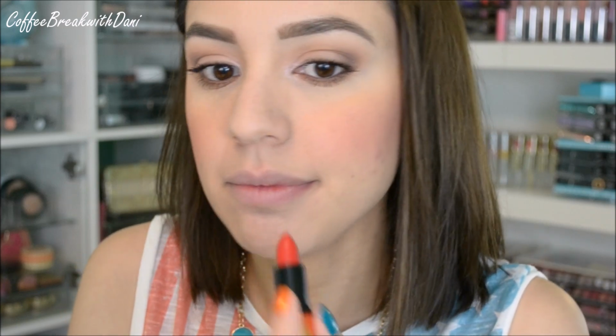Where's my powder brush? I always put powder on my lips to make sure that my lipstick sticks really well. So let's see how this looks. This is a satin. It's really nice, the formula. That's what it looks like. I kind of like that. It's really pretty. And I'm a huge fan of MAC Satin Finish lipsticks.